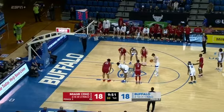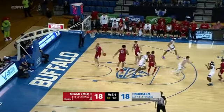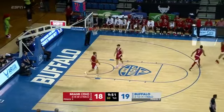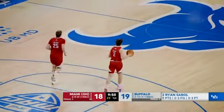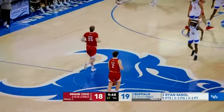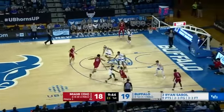Sable's hit the first 2. Got one more, and he's got it. 80% free throw shooter for the freshman Ryan Sable. 9 points early for him, coming off back-to-back games of 15 points. Ryan Sable starting to heat up.